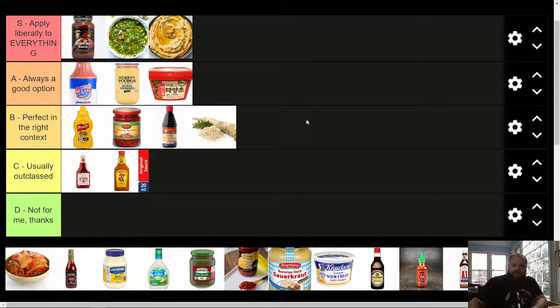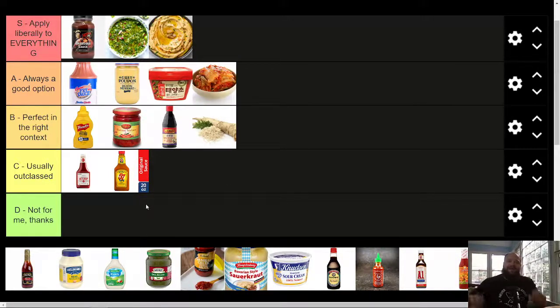All right, next one. Kimchi. Okay, kimchi. I'm going to put it in A. And you might see, oh, I'm a little biased towards Korean food. Kimchi is like a spicy Korean pickle. It's basically Napa cabbage, I believe. Generally, you can basically make anything into kimchi, right? You can do kimchi carrots and kimchi radishes and all these things.